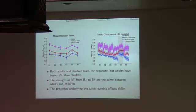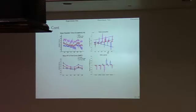From second block to third block, there's a huge drop. So we statistically analyzed those offline learning and online learning between children and adults. This one just repeats the trend of the process, but we group each cycle of the sequence, which is 10 elements. So we got 10 mean reaction times within each block. Then we do the statistical analysis.